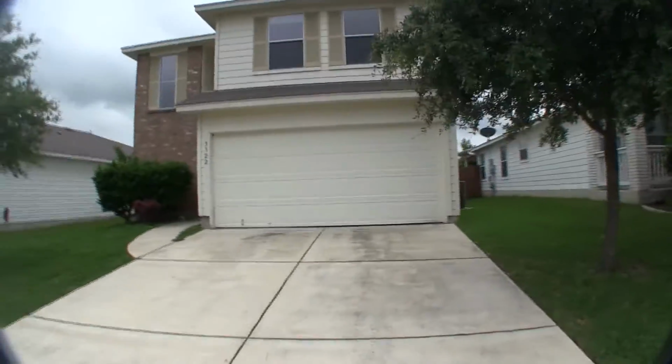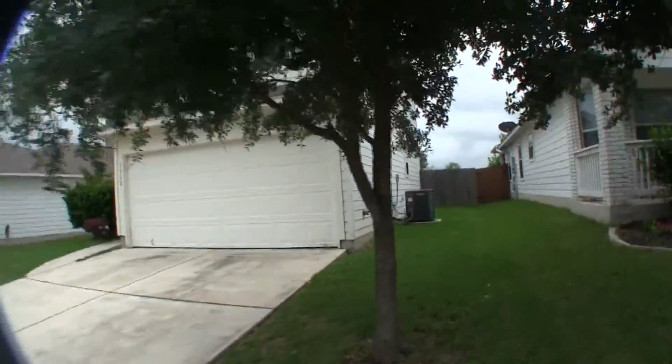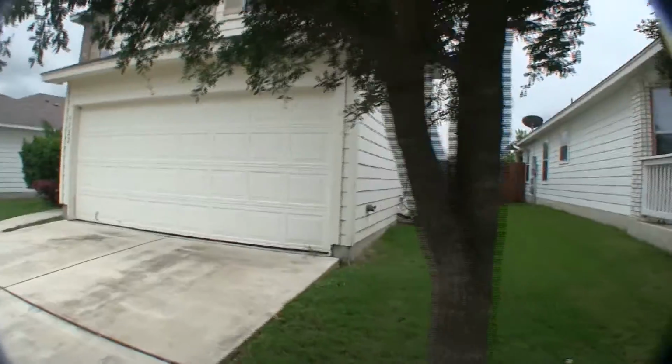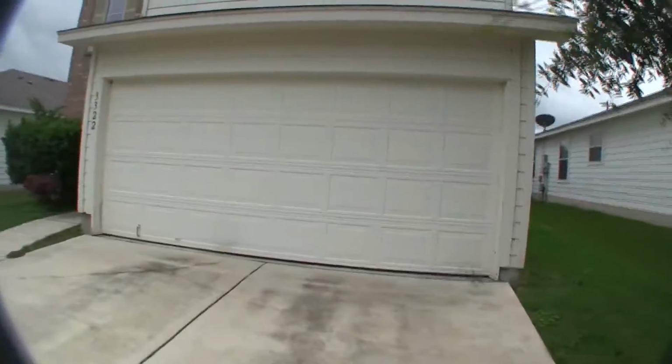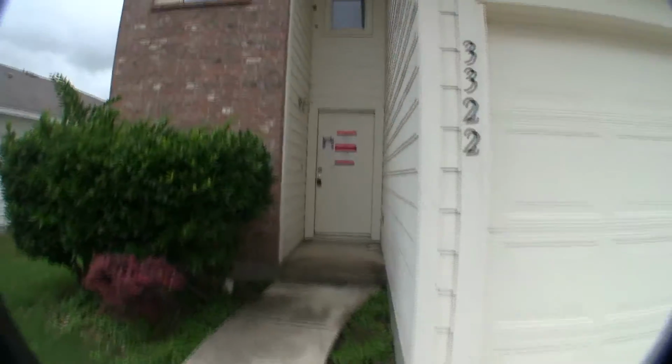Exterior-wise, in very good shape. Really, maybe just a little bit of power washing. I don't even think it needs a new coat of paint. And the home sits on about a 5,400 square foot lot. Do have a two-car garage, and obviously it is two stories. Let's look at the backyard, then we'll have a look at the inside.